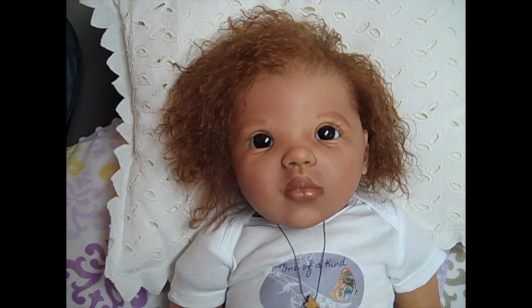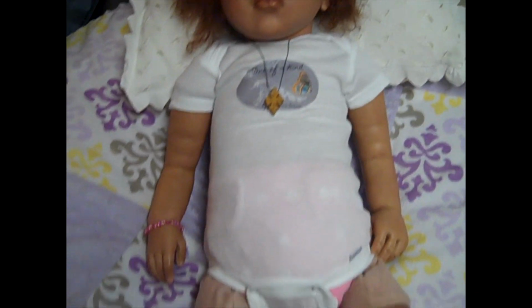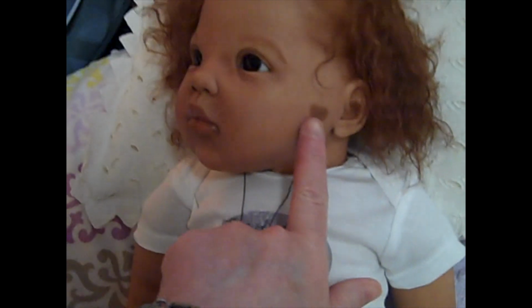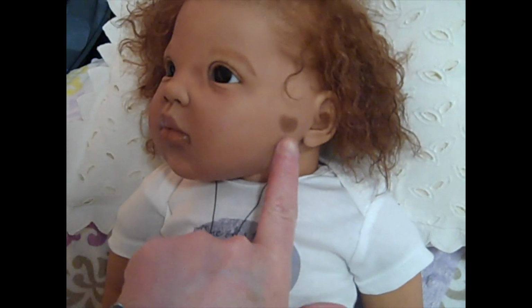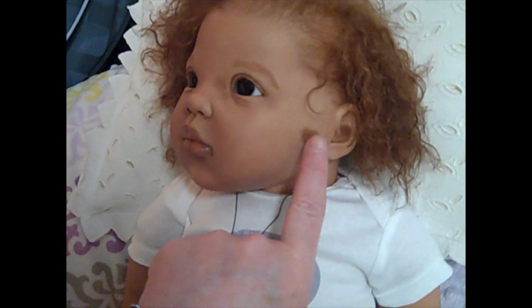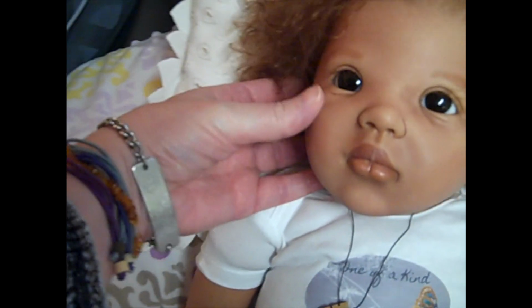Oh, she's so beautiful. Y'all, my husband is in love with this baby. I can't even tell you the stuff he said, but this is Jamina. Let me point out another first. She does have a birthmark here. It's shaped like a bean. My first Gabby Gale had a birthmark, I believe, on the other cheek of her face.